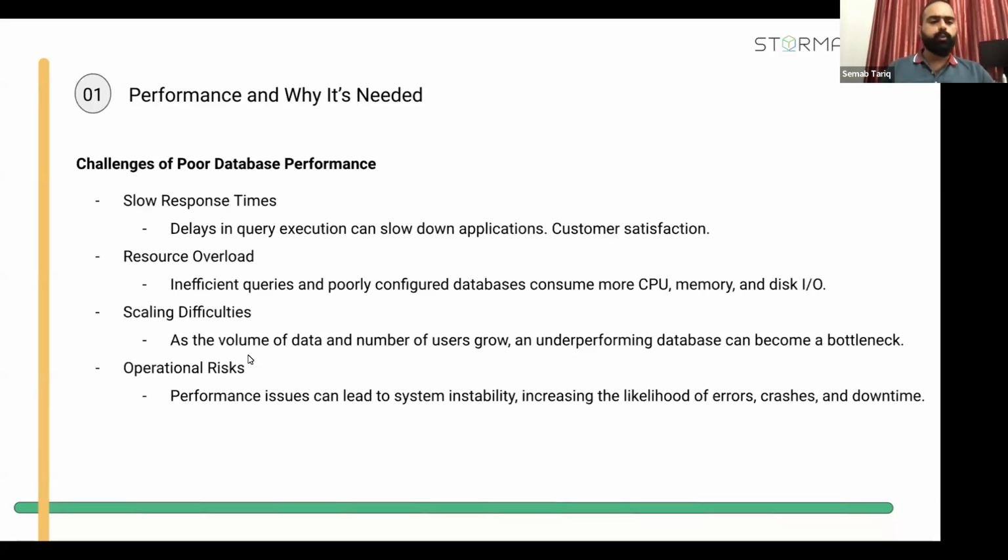Let's now talk about the challenges we can face with poor database performance. First of all, we can have slow response time. Because of poor database performance, we can always expect delays in our query execution, and eventually it will slow down the application, and of course, it will have a negative impact on customer satisfaction.